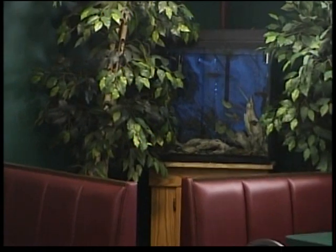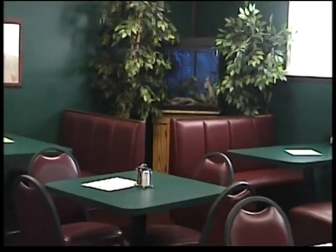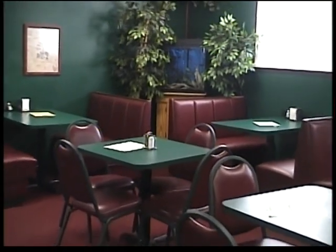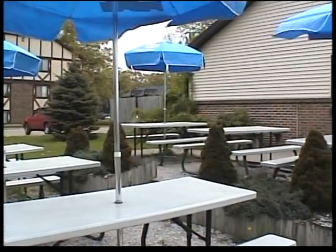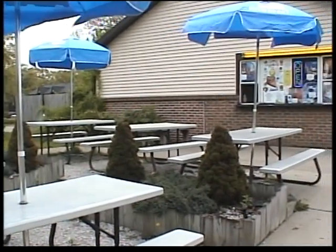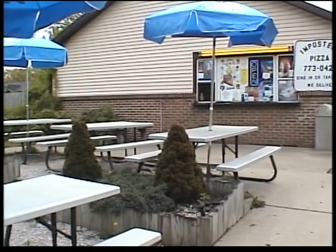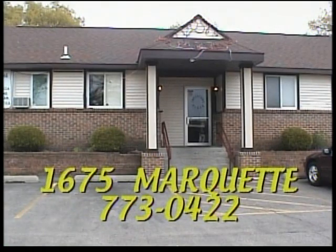Imposter's Pizza, the better pizza maker. Lick your lips to their everyday special, a 16-inch large three-topping pizza, only $10 plus tax. Thursday, Friday, and Saturday, buy one full price and get the second half off. Delivery every day, starting at 5. Delivery on pizza, subs, and top it off with ice cream for the tip of the iceberg. Imposter's Pizza, the better pizza maker, 1675 Marquette, or call 773-0422. That's 773-0422.